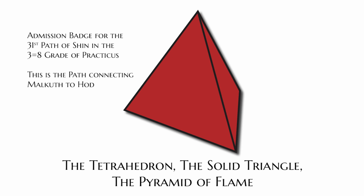This is the admission badge for the 31st Path of Shin in the 3=8 grade of Practicus. This is the path connecting Malkuth to Hod. If you know what that means, great. If you don't, keep studying.